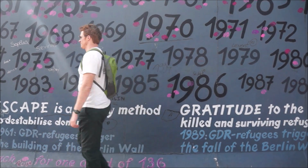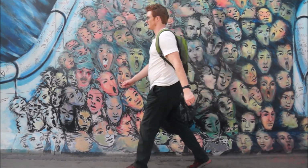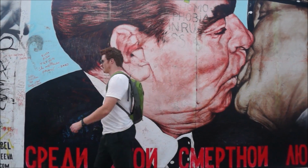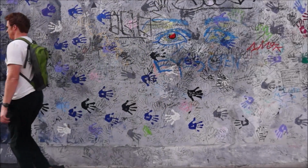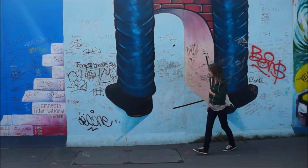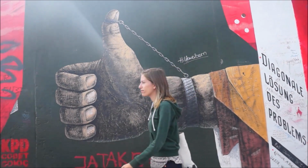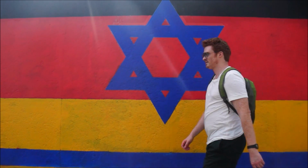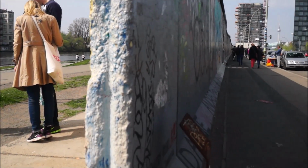The East Side Gallery was painted in 1990 with more than 100 artists involved in the project. Today, the East Side Gallery is the largest and longest lasting open-air gallery in the world. If you're in Berlin for a visit, be sure to swing by. We really enjoyed seeing the diverse works of art, and we recommend visiting on a weekday to beat the crowd.